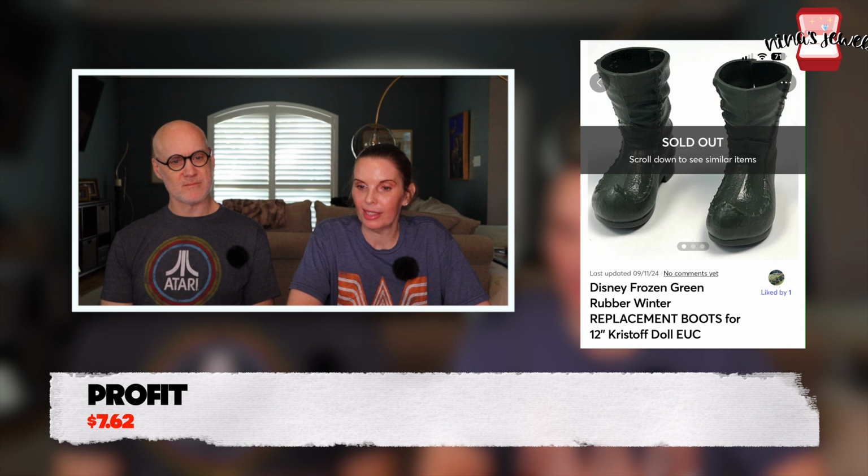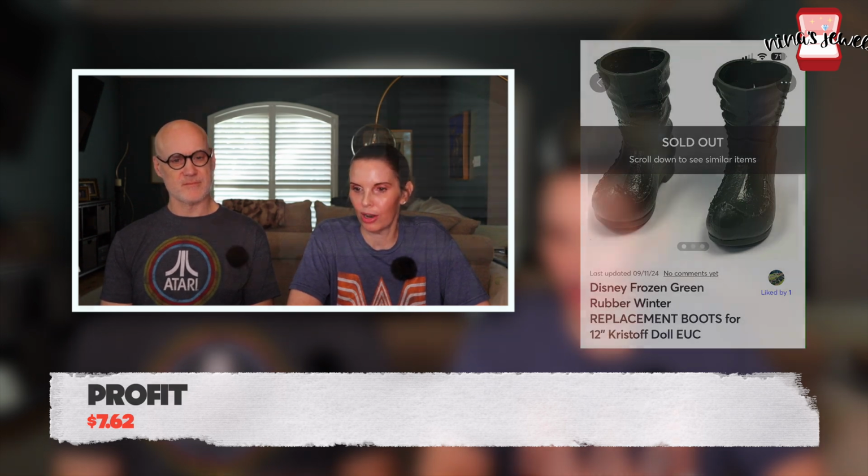So moving on, the next thing that sold was a Mercari sale. This was a pair of Disney Frozen replacement boots for the Kristoff doll. We got these out of a thrift store toy bag for 26 cents, and they sold for $11.99 on Mercari.